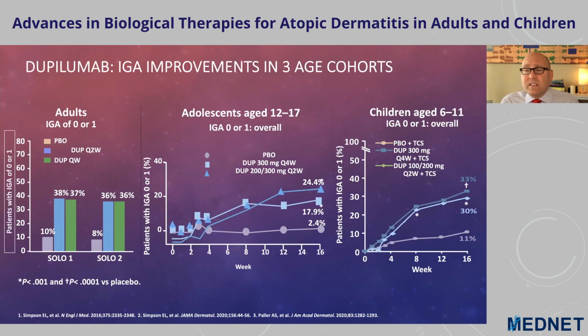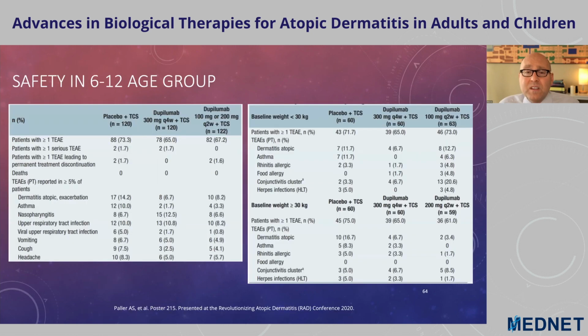And this is kind of a summary slide of the 3 different cohorts: the adult data, the adolescent data, and then the pediatric data. Really shows nice efficacy in all 3 age groups. And really importantly, reassuring safety profile, again, in all 3 age groups, including the littlest age groups here, the 6 to 12-year-old age group that I pointed out here.